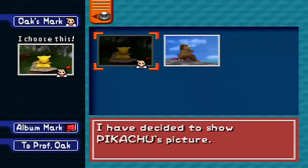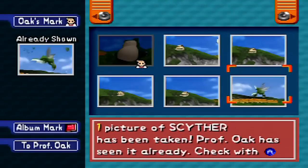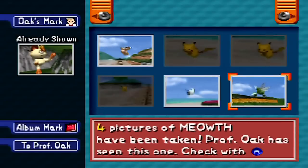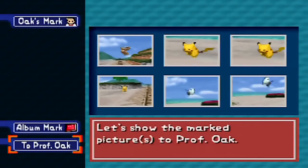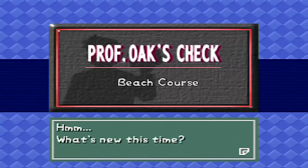I don't like the shot I got of Kangaskhan's butt because I couldn't hit it with an apple. I don't like the one I've got of Scyther's butt either. I don't like any of these of Meowth. So I'm just gonna go with those. Those are the ones I've chosen. All right, let's go to Professor Oak. So we're showing 2 photos to see what this dummy thinks of them.